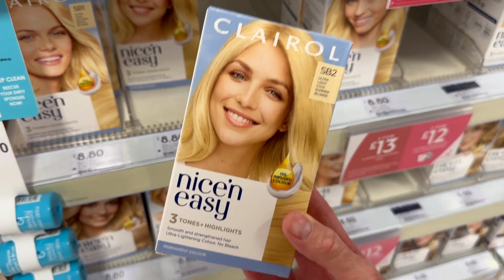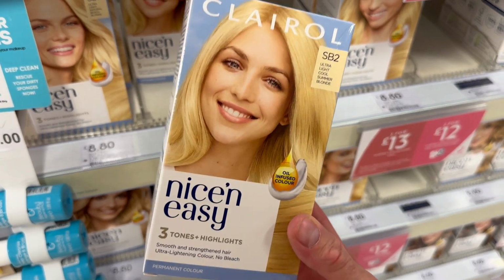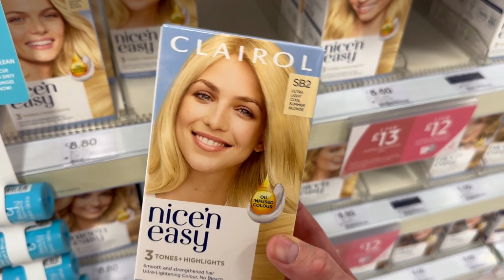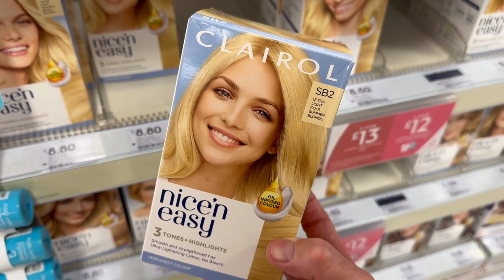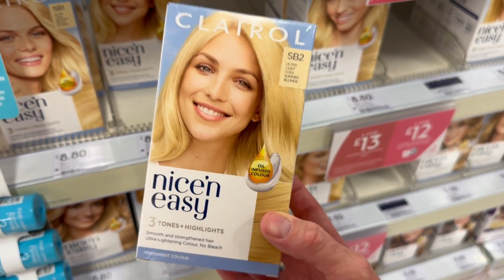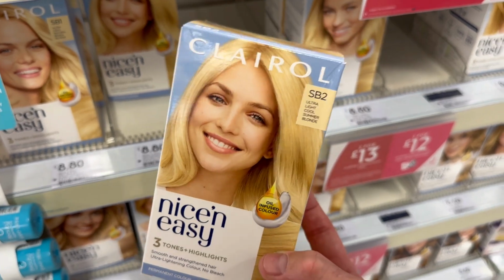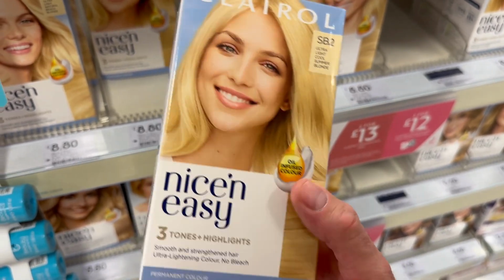Clairol, the products are made by Wella. Wella is one of the biggest, probably the second biggest, I think, colour house in the world. It's a German company originally, but it's a global brand now, and they make the most incredible hair colour, some of which I use in salon on my clients.